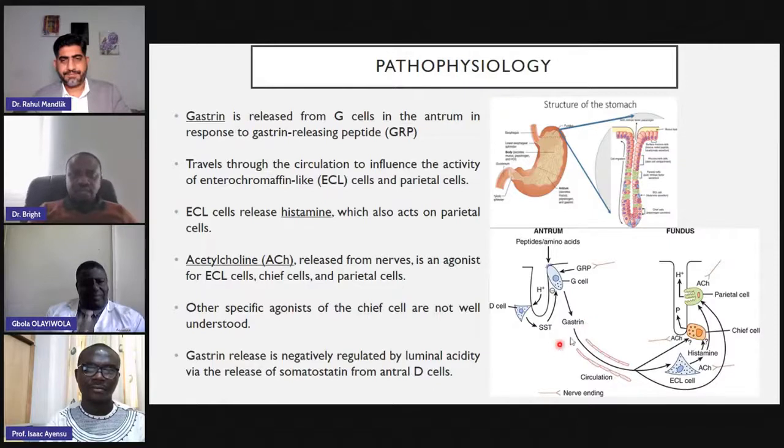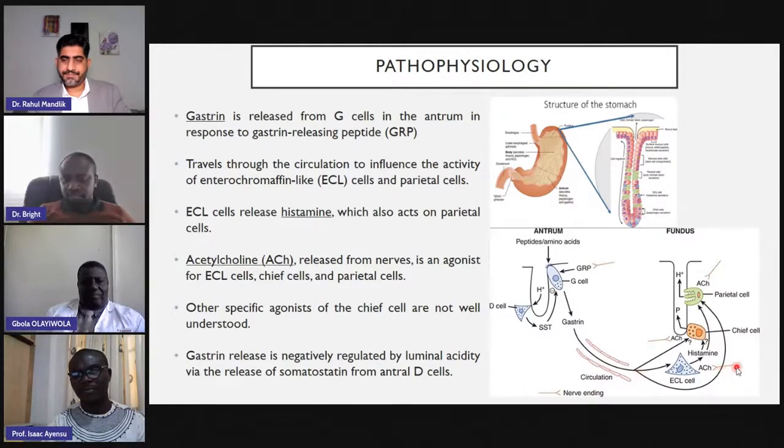So for gastrin, when it is produced, I wish to take you to the picture here. Gastrin is produced in response to gastrin-releasing peptide. And when it's released, it stimulates the enterochromaffin cells to produce histamine, and histamine in turn stimulates the parietal cells to secrete the acid. However, directly, you can have an effect on the chief cells, which also produce pepsinogen, which is converted to pepsin. On the parietal cells, you may also get stimulation via the nerve endings, which are muscarinic in nature, and you have the acetylcholine there, which also plays that role.